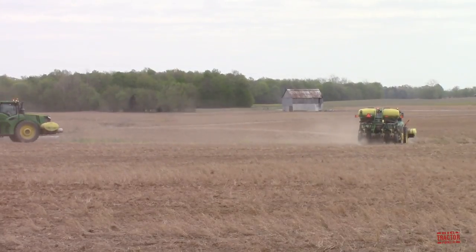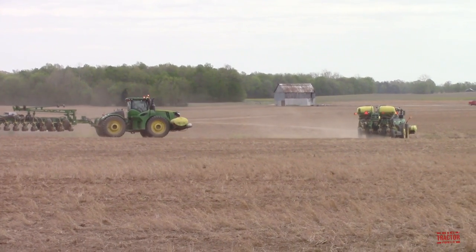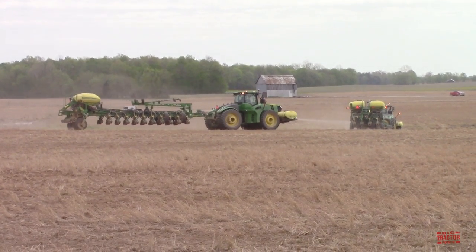I hope you've enjoyed spending some time on this Western Kentucky farm, seeing the corn planting process. It's always exciting to get out in the field and see this big equipment at work planting the new crop.